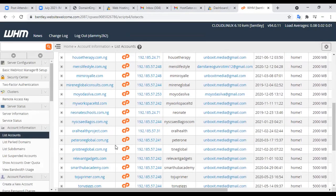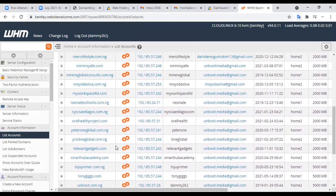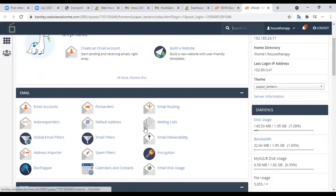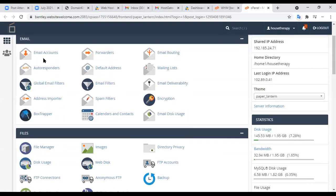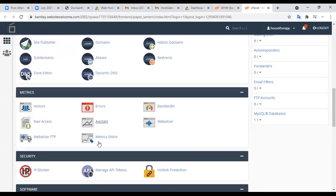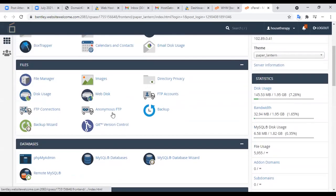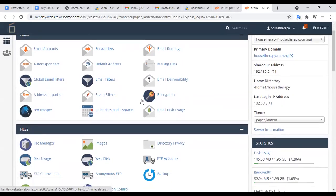Okay, so what was the website we used the other time? House of Therapy. Yeah. So this is how your control panel looks. Once you sign into your control panel, it opens like this. You can create your email from here, and then these are all the files. You don't need to touch any of these files, because this is the real back end, where all the programming and the database happens. But we're not concerned about this.